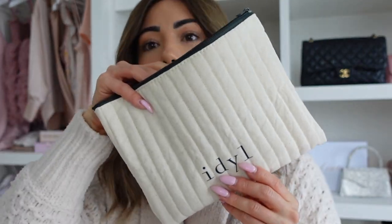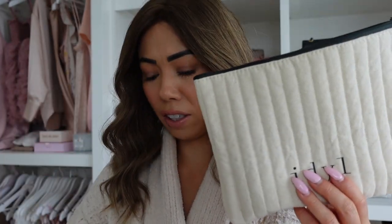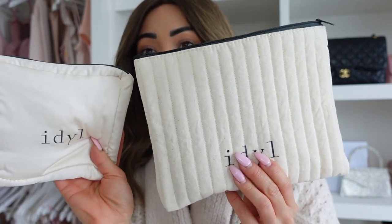I mean, since I was talking about luxury bags, I just thought this would be so perfect in today's video and do like a little unboxing. So this is the little pouch I got from them. Not little, actually, it's quite big. This one's the small one. So I'm gonna show you how it comes in the mail.